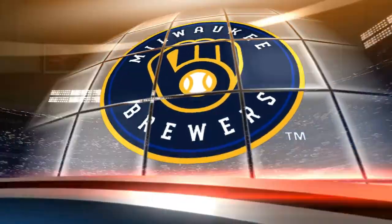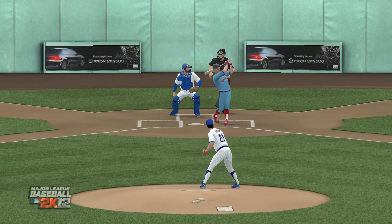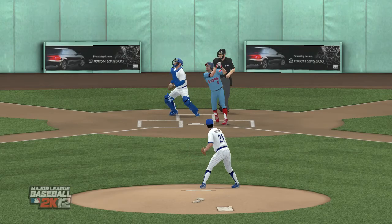Well, two strikes, you have to try to fight off this pitch. You have to think away and adjust in. They went away, but he couldn't make contact.